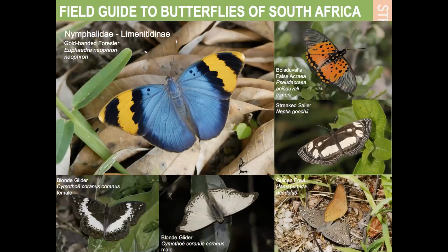Then we move on to the Limenitidinae. And again, we know you've got a lot of these, of this subfamily in Asia. I think some of the sergeants, and there's one called the constable as well. Quite large, showy, beautiful butterflies. It's the same here as well.